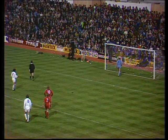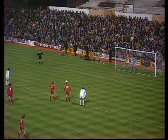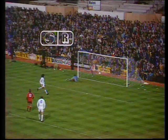Well, that looked a less clear case than the previous one. But certainly Mr. Kaiser had no doubt, and has awarded a penalty to Leeds United. And here's the chance for Leeds United to score two goals for the first time in a match this season. And it's Lorimer. And he's done it. 25 minutes gone, here's the penalty, very gently, didn't belt it, just placed it.